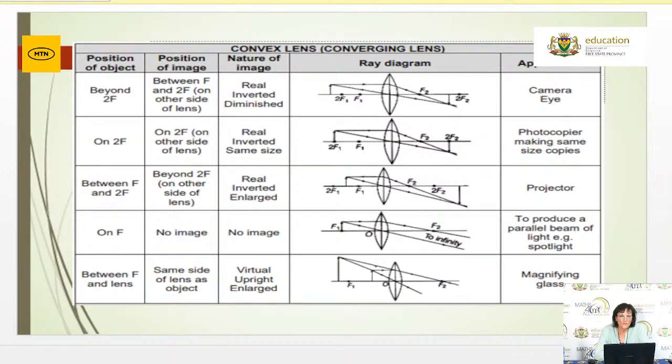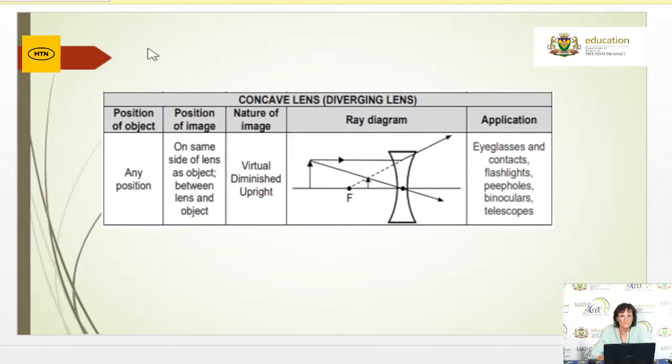For the object beyond 2F, the image is diminished, smaller than the object. Between F and 2F it's enlarged, bigger. On F you get no image because your rays emerge parallel, they never intersect. Between F and the lens you get a virtual, upright, magnified image. A camera, or your eye, works like that. If it's on 2F, it's like a photocopier making the same size copy as the object.